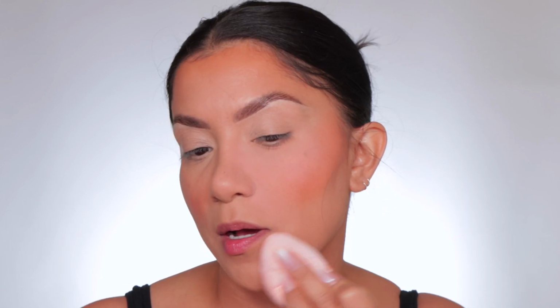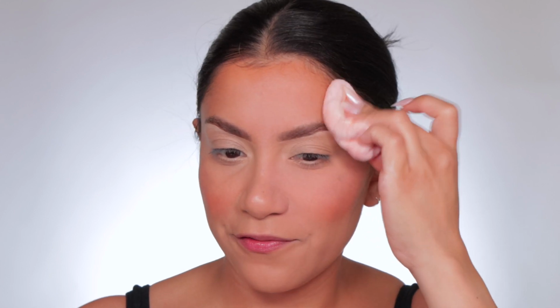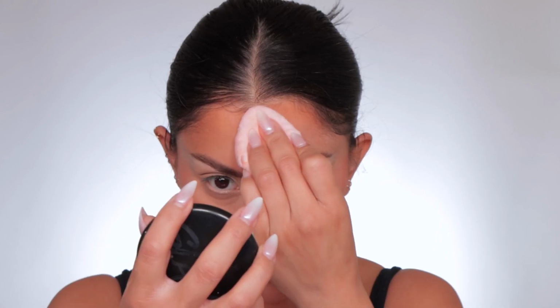Ooh, this is pink. It was like giving that highlighted pink look, kind of like what a blush would do. Wait a minute, hold the phone. Okay, pink. Oh yeah, you could see the difference. With pink powders, a lot of times you can't really see a difference. It's like just subtle. This is nice. This is a true pink powder that I feel like would go with any skin tone.